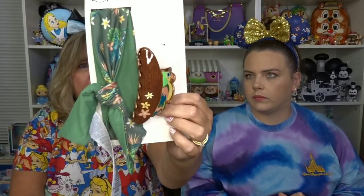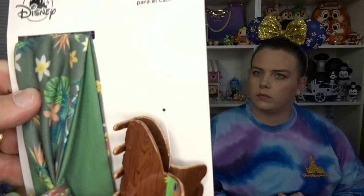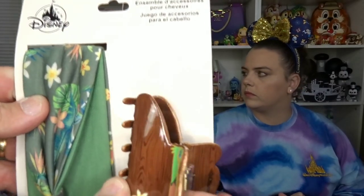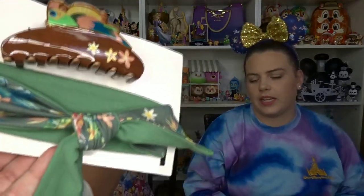Alright, in the Tiki collection, they had this headband and hair clip, which I think I might need to start carrying around because I'm going to get my hair cut soon, which I need done. To not be gross, but it starts hot in Florida, and I might need to start pulling it back. Hence, I wear my bun almost every day.